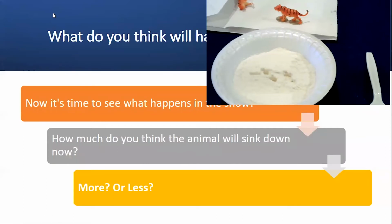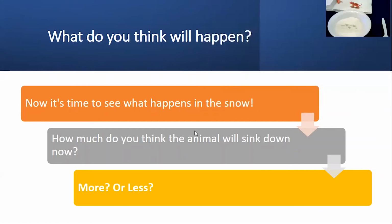Now, before we actually do this experiment, as a scientist, what we need to do is hypothesize. We have to question what is going to happen, okay? What do you think will happen? How much will this animal sink down? Do you think it's going to be more or less than the first time?